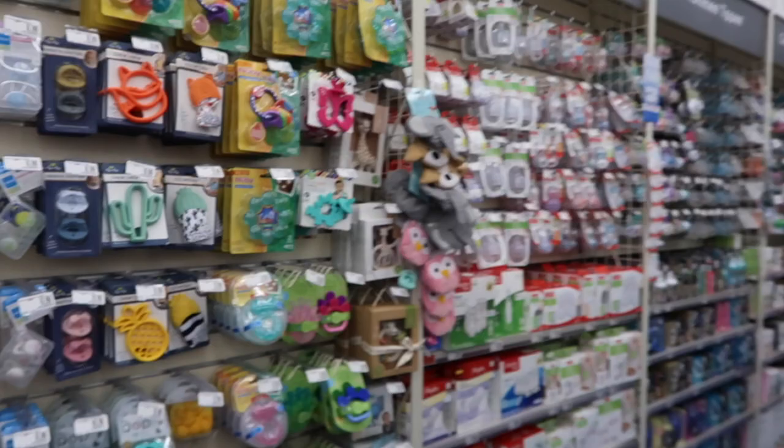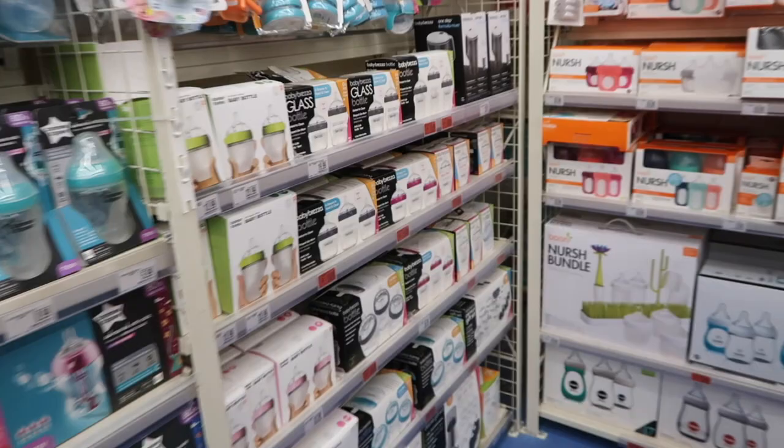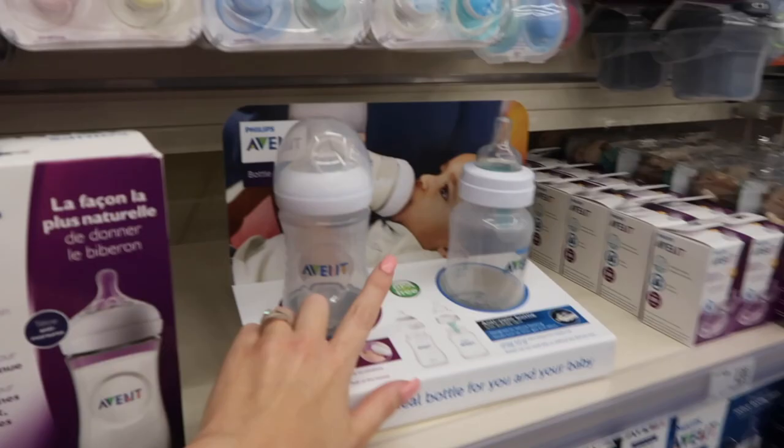But I also want to show you guys all the different options that they have for bottles. It is awesome. They have all different types of bottles here because, as we all know, babies are very, very picky about their bottles. Especially Riley. Riley actually loves the Avent ones. Those are the ones that we give her. She was the same way with her passies. Now she's all about the Wubbanubs.